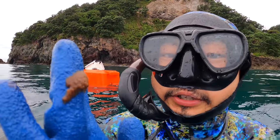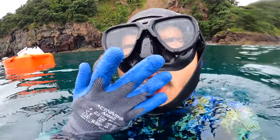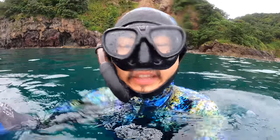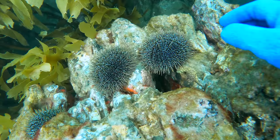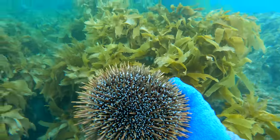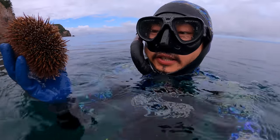Oh, that's really the darkest roe I've ever seen. Let's taste it though. Tastes pretty good still, but pretty small. I wonder if they're all like that. It might be. We'll crack a few more open. Maybe these ones closer to the kelp might be bigger. I'll crack this one open.